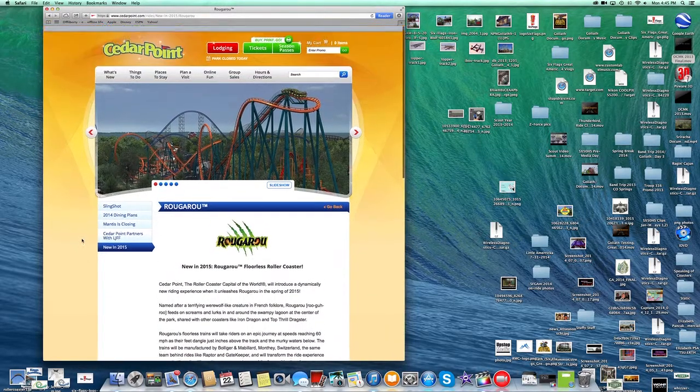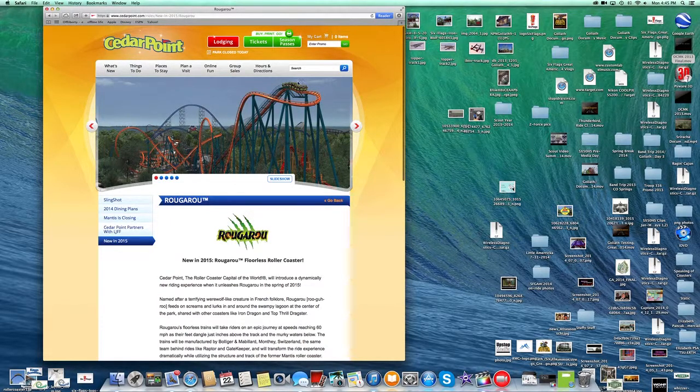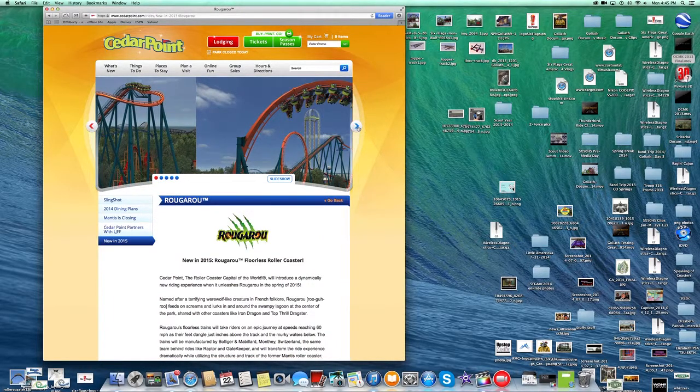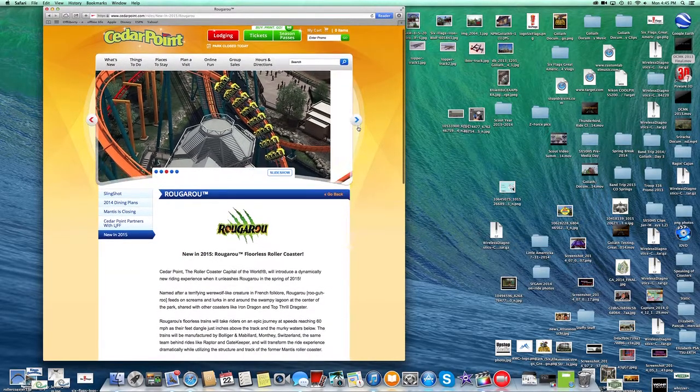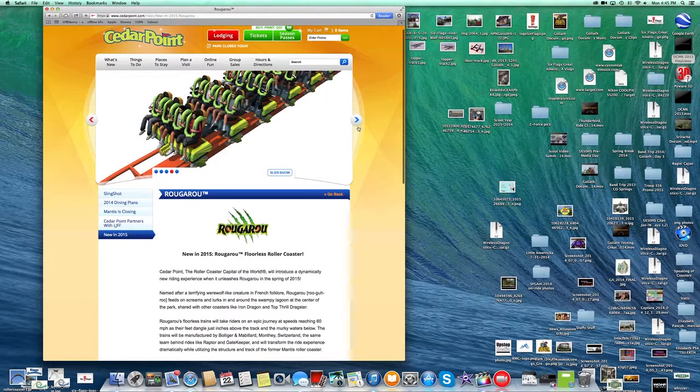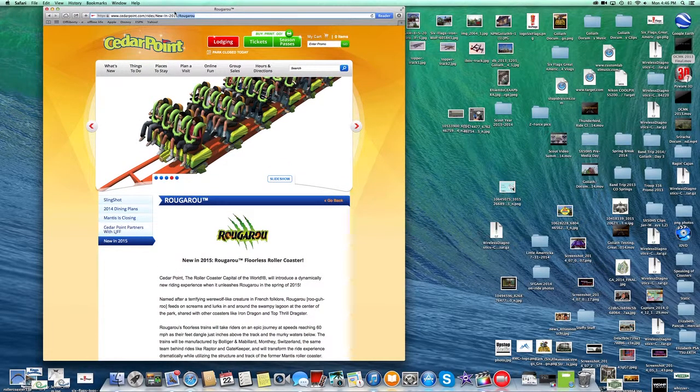The only thing I'm really kind of hesitant about is that from the looks of the pictures I've seen so far, it uses the original B&M floorless coaster restraints, which are similar to the stand-up coasters and inverted coasters. I haven't seen any pictures besides this, but I think it would be really cool if this ride ended up getting the same restraints as Banshee does and the Wing Riders. Although this one is good too, don't get me wrong. Alright, that's it for Rougarou.